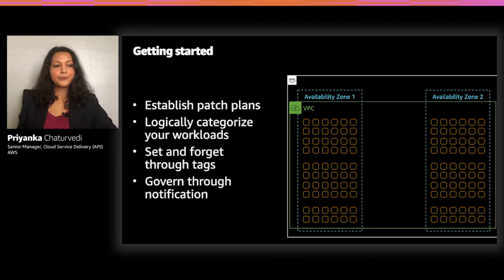And once you have done all this, what we are going to do is look at that automation aspect that needs to be wrapped around it, such that it accepts the plan, executes it at scale, and you sitting at your desk, you get emails notifying you of how your patching is progressing. And this is a very hands-off approach to patch management.